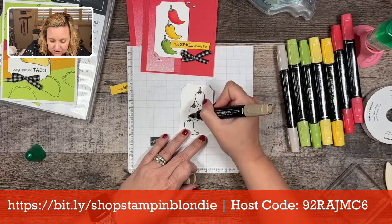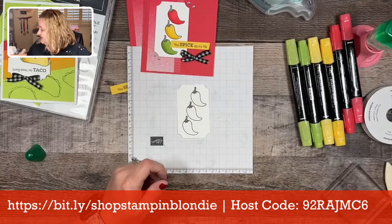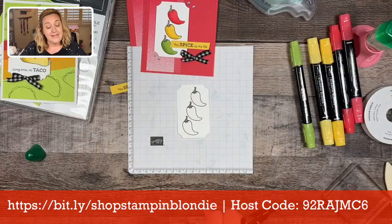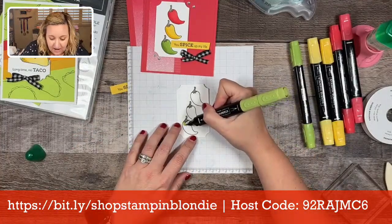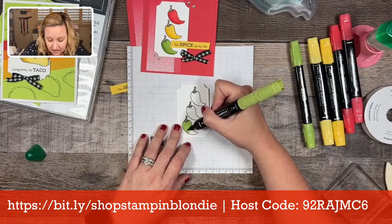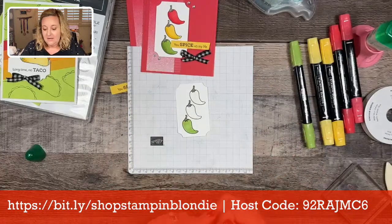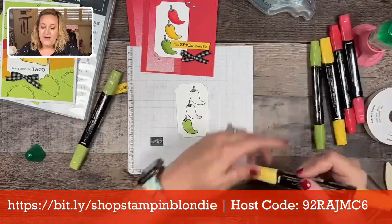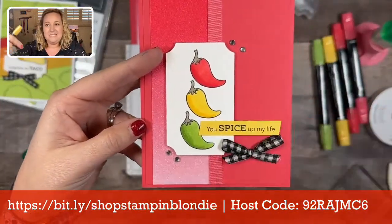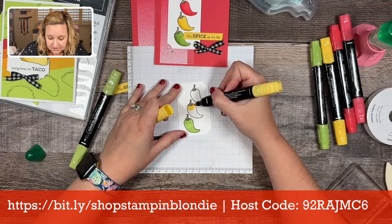Now, Stampin' Blends markers are meant to be blended together, hence the name Stampin' Blends. They differ from our Stampin' Write markers, as our Stampin' Write markers are the same ink as our ink pads. Stampin' Blends are alcohol-based markers, so they're a different formula from what's in our ink pads. I don't recommend coloring on your stamps with Stampin' Blends, but it is a way to create variations, highlights, and shadows. You can see it best on the yellow and the green pepper to create these kind of shadows in your projects.